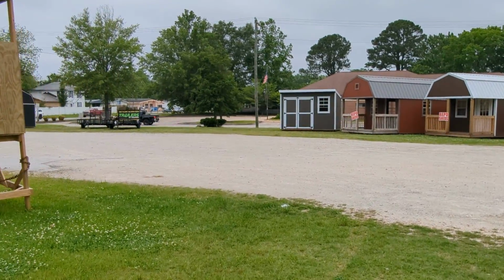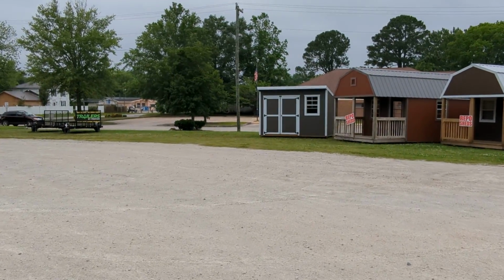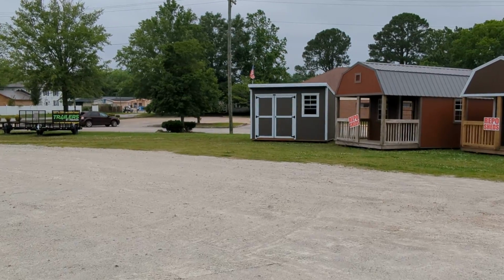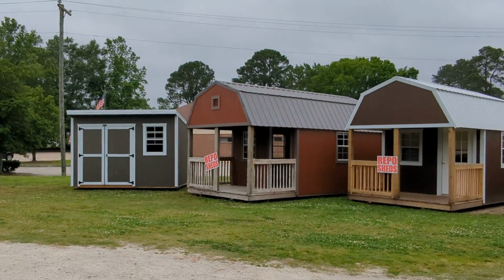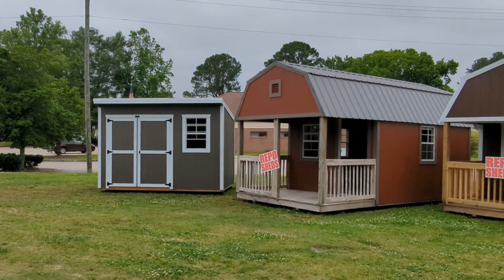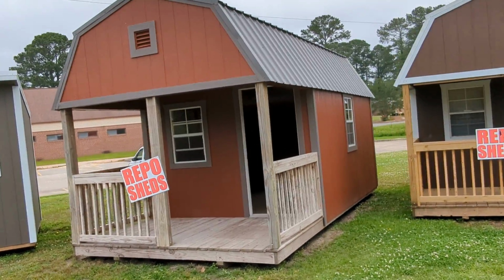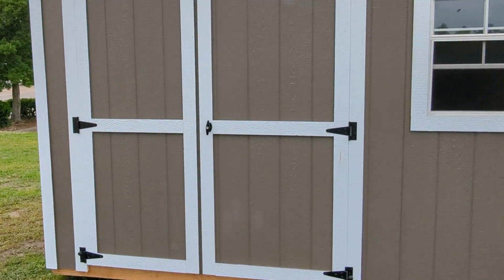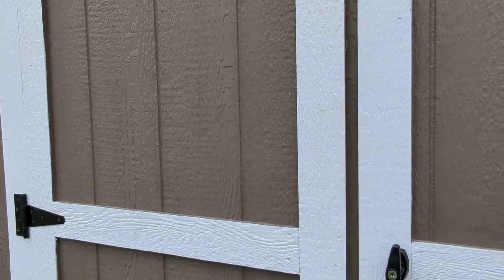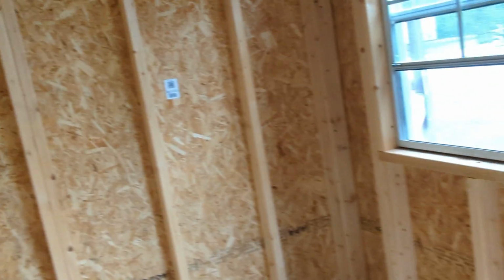And I just wanted to quickly show you a fun fact about rent-to-own storage buildings. As you can see, we have some used ones here. And we sell portable storage buildings. We sell small buildings, we sell big ones. Here's some with little porches on them. But the fun fact I want to talk about today is rent-to-own and how we go about doing a rent-to-own contract and what is required to do one and how much you're going to be paying.